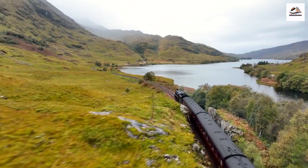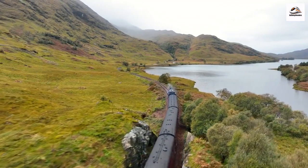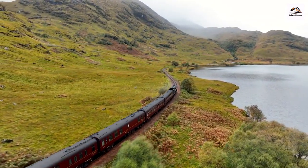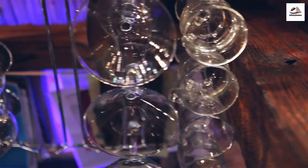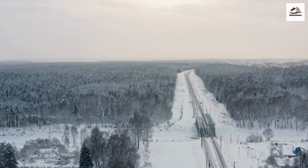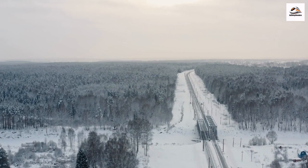Now, let's delve into some spooky history. Several stations along the Far North Line have their fair share of ghostly tales. For all you whiskey lovers out there, here's another hidden gem. The Far North Line is a gateway to Scotland's Highland Malt Whisky Trail.